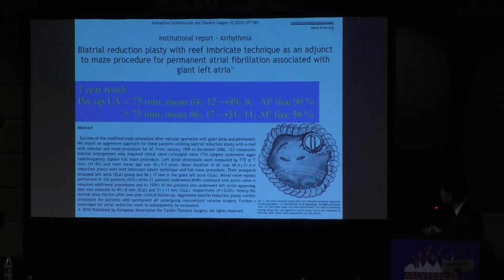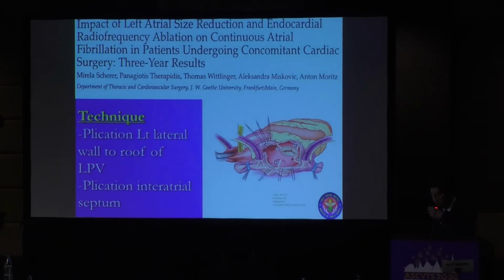In this paper, they just did plication, but they did not make ablation around the plicated area, so it's still living tissue. So that is the reason why the outcome is different, not so good.